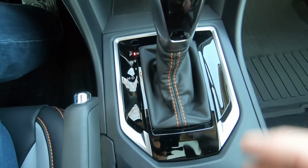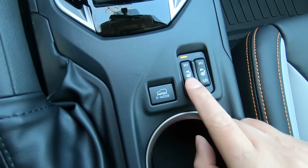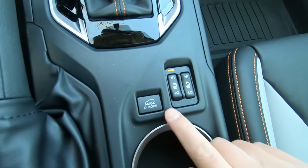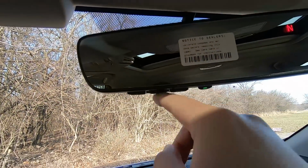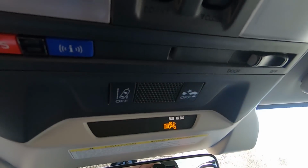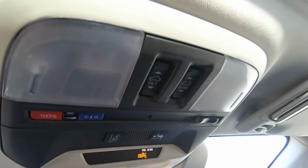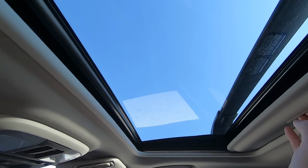The shifter is a standard one and there is manual shifting available. In this Limited, there are 2-stage heated seats. There's also an X-Mode for optimal traction when needed. On top, you have HomeLink buttons underneath the rearview mirror, buttons for SOS, info, buttons to turn off some of the safety features, and finally controls for the sunroof.